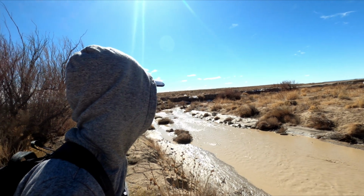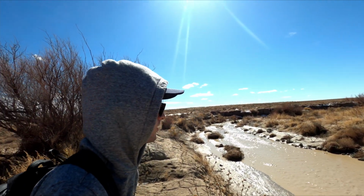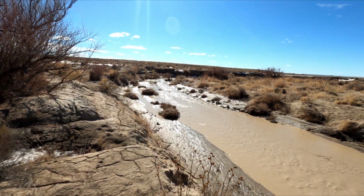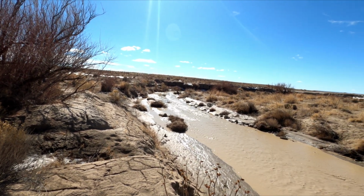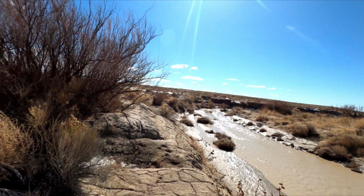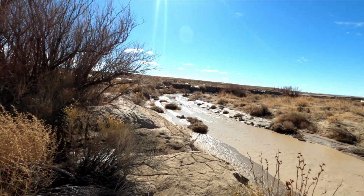So the trail map brought me here. And it's not looking any better here than it was before. If anything, it's looking worse. I see some islands kind of in the middle of the river there. And I'm thinking if there's anywhere that I might be able to cross, it's probably going to be around there. Because maybe I can hop across the islands and not get my feet too deep in the water.